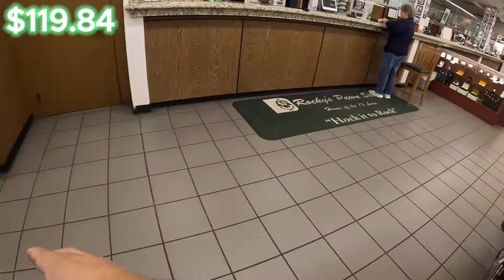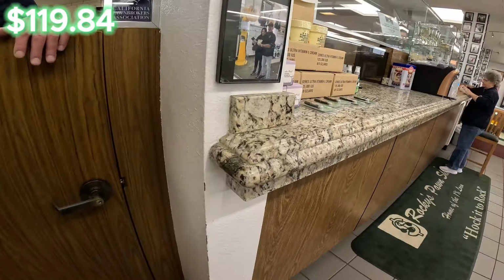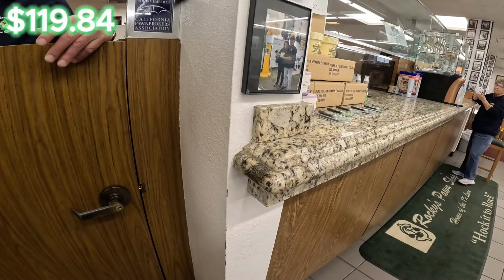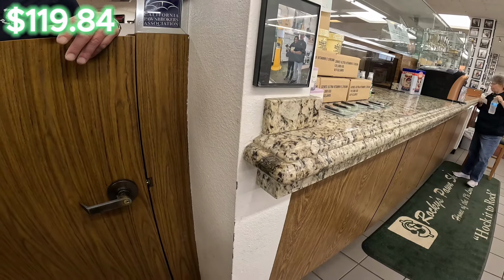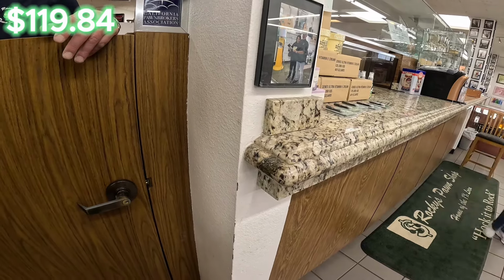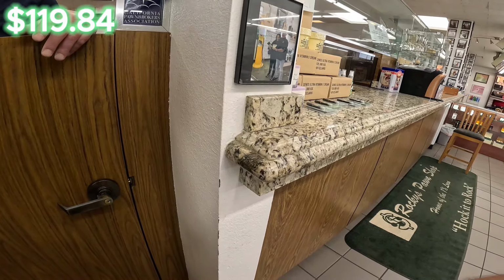A couple golf clubs. Want to see if we could do a deal if I buy both. What do we got? 60 and 80. $10 off from each one, so 20 bucks off. So what is that equal? So 50 and say 120 plus tax?